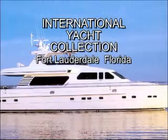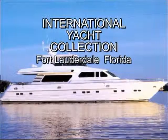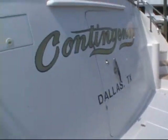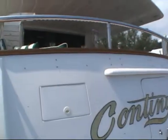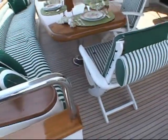Contingency is an 82-foot Horizon motor yacht accommodating 6 guests in 3 staterooms. Starting our tour aft on the generous swim platform, there are stairwells on both the port and starboard side leading up to the aft deck. There is al fresco dining for 8.